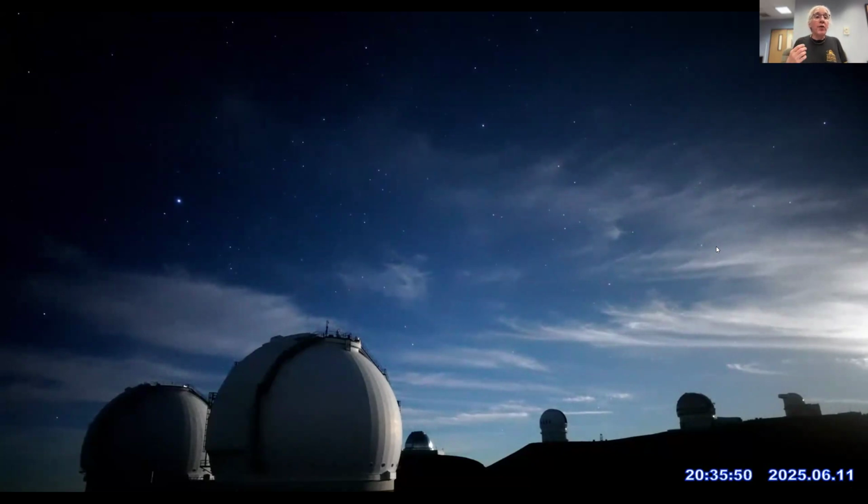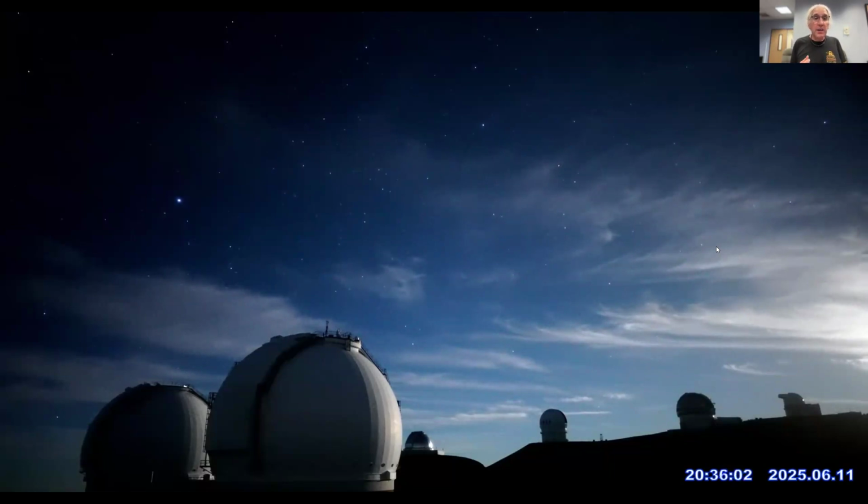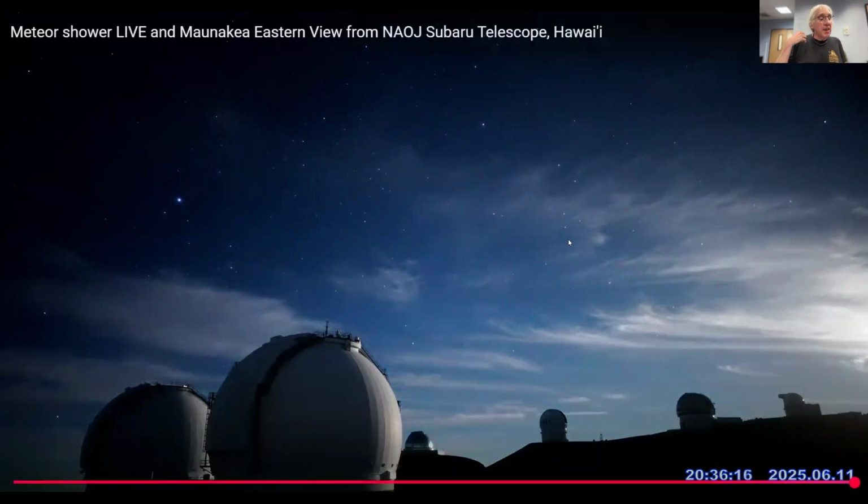Now, one of the things that makes Gemini not unique, but definitely in a minority, is the fact that we have multiple instruments on the telescope at any given time. Many telescopes are single instrument telescopes for the course of the night. They might have multiple instruments, but to change instruments, it takes significant physical labor and time. So that might be something that the day crew does during the day.